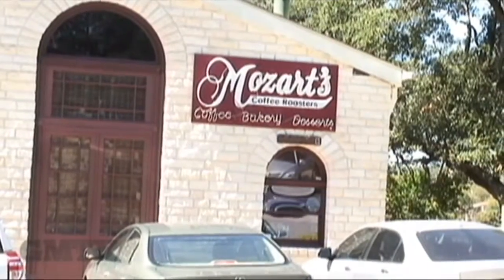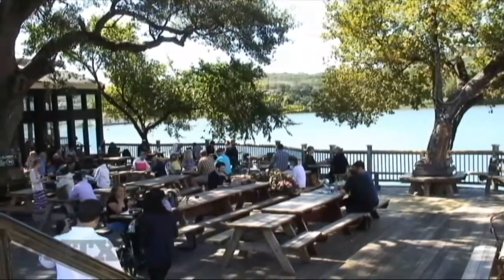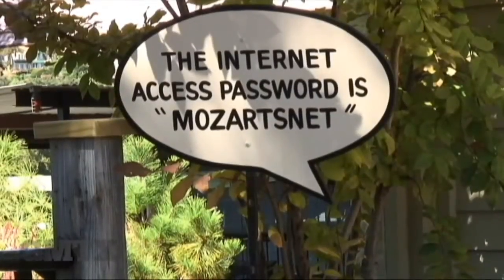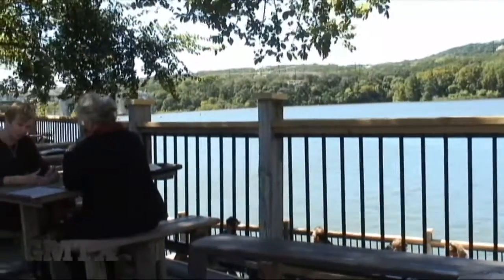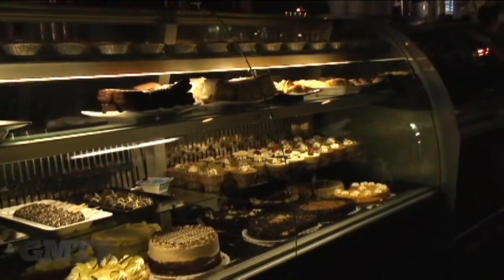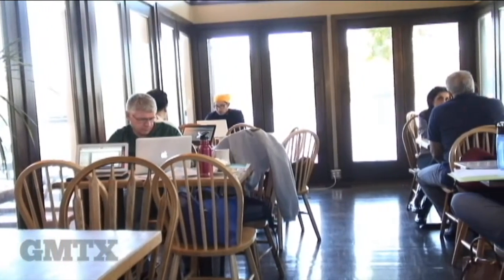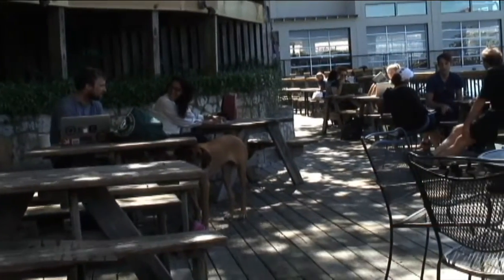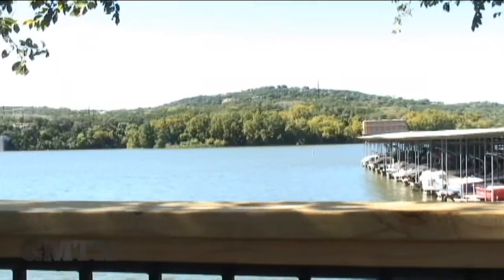For those of you looking to get away from campus, Mozart's Cafe is fantastic. The coffee shop sits on Lake Austin and is perfect if you want a great view to go with your studies. Mozart serves an array of beverages and pastries until its 1 a.m. closing. Both indoor and outdoor seating is available for those who want the view but not the bugs. Now these are only our top 3 favorites, but there are so many more great places all around us. This is Khortlyn Cole. Good Morning Texas.